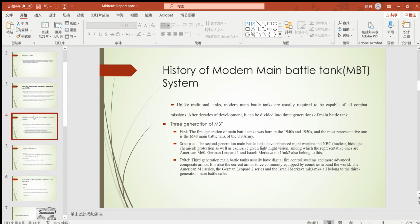For the second generation of the main battle tank, compared with the first generation, they improved their night vision, and they also installed NBC protection, to protect against nuclear assault or biochemical weapons. So the second generation main battle tank could combat at night. The most representative ones are the American M60 MBT and the German Leopard 1 family. And for the Israeli Merkava, the MK1 and MK2 also belong to the second generation.